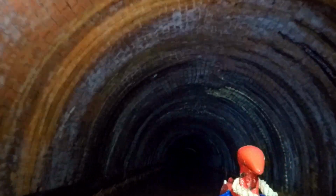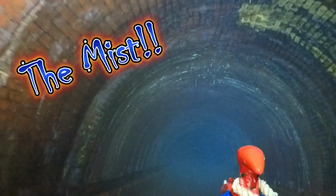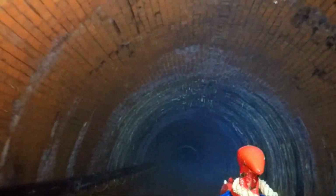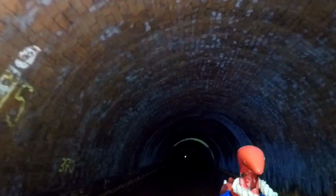Both times I've gone through this tunnel, there is also a sudden mist that comes through, again adding to the reason why people call this Harecastle Tunnel. Not forgetting, of course, the skeleton.